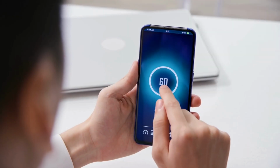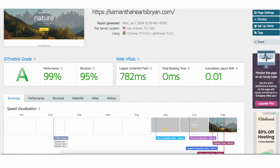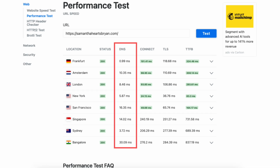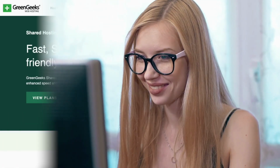For this test, I used a fully functioning website so you can see how a fully functioning website will perform. The site loaded on average 782 milliseconds. Super fast website performance. I also did a performance test, and here's the results with all the different locations. Something to keep in mind is I chose a server in the US, so you'll see great performance in the US as it's closest to the data center. You'll see the DNS speed, time to connect, TLS, and time to first byte. Awesome performance.